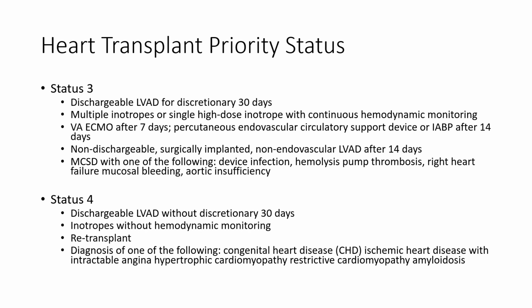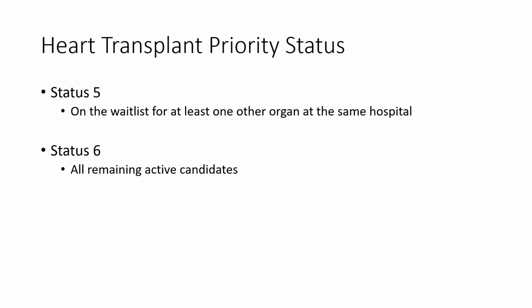Again, a little bit lower in priority. And again, status 4 even includes retransplant. So we move further down the priority. And then status 5 is on people who are on the wait list for at least one other organ at the same hospital, so a little bit different status. And status 6 would be any other active candidate.